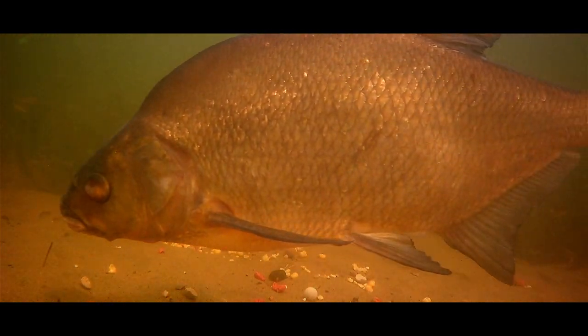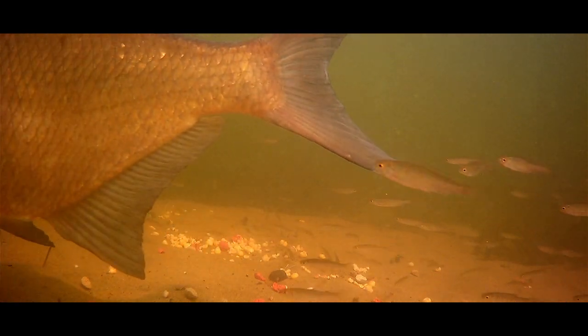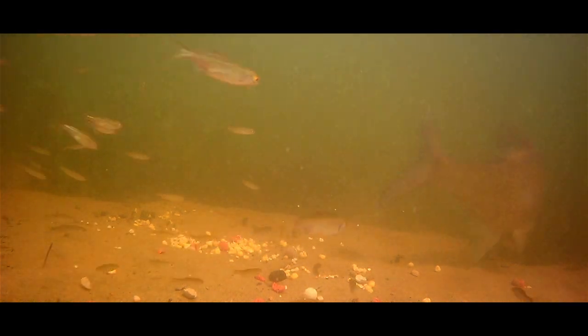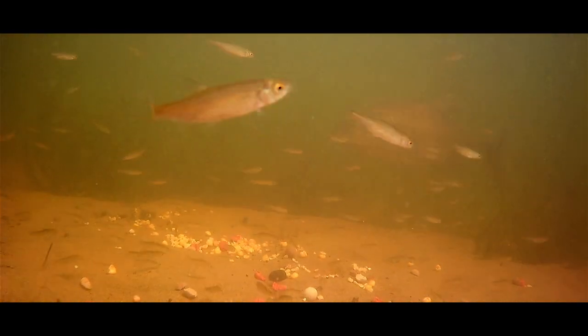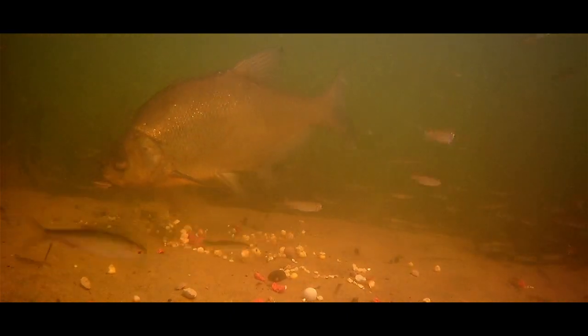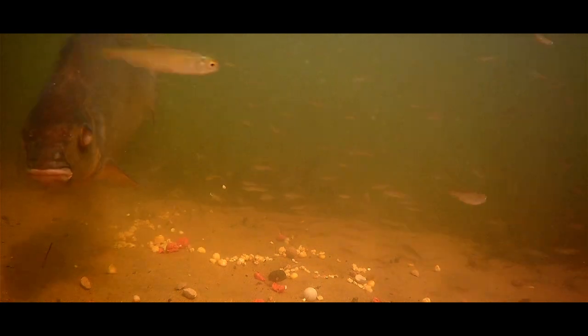This is a very, very nice fish. Dark, probably around 3 kilos, and it looks as if it's blind on the left eye. This is really a personality when it comes to bream.